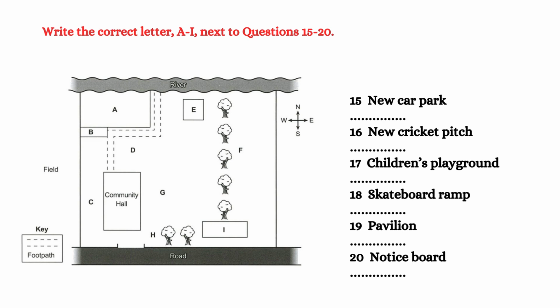We've got plans for a children's playground, which will be accessible by a footpath from the community hall and will be alongside the river. We'd originally thought of having it close to the road, but we think this will be a more attractive location. The skateboard ramp is very popular with both younger and older children. We had considered moving this up towards the river, but in the end we decided to have it in the southeast corner near the road.